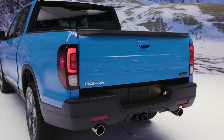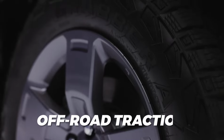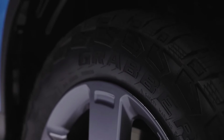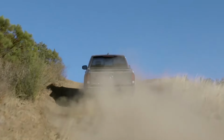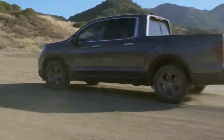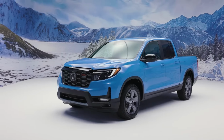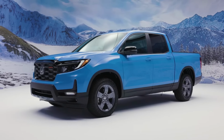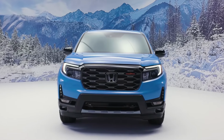Of course, keep in mind that we're talking about all-wheel drive rather than four-wheel drive, so the focus is on off-road traction and stability on loose surfaces. For off-roading, most rivals are better, though the Ridgeline also has a dedicated off-road version that does a pretty decent job. We're talking about the Trail Sport trim, which features off-road suspension and all-terrain tires, among other upgrades, which also include a couple of exclusive styling details, including a different grille design.